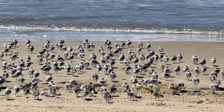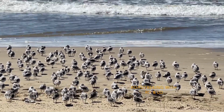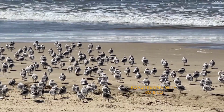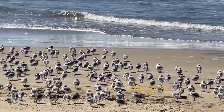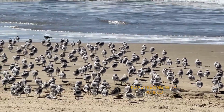This is why all the sand dunes are taped off and nobody can walk on them. It's to preserve all of these snowy plovers, because they nest in all the sand dunes. Unbelievable. Is that too cool? The snowy plovers.